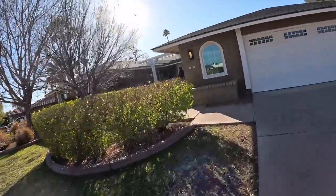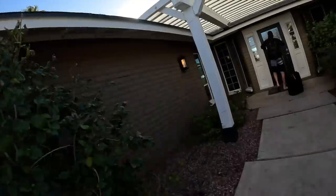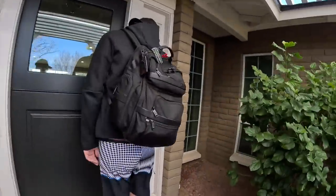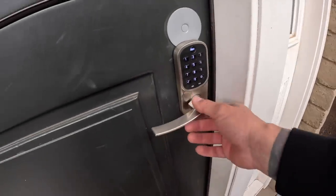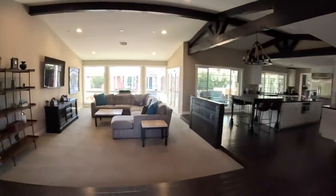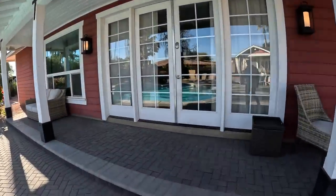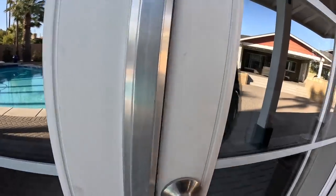All right, guys. Just arriving to the Airbnb. Every hotel is sold out in Phoenix right now. Somehow, yo, we found this gem. Sick. Yeah, this house is rad. Okay, how do we get in? 9889. Check mark. Oh my God. Dude, this is crazy. I think there's a pool table in here somewhere too. Whoa.